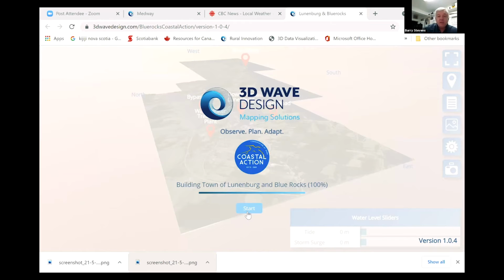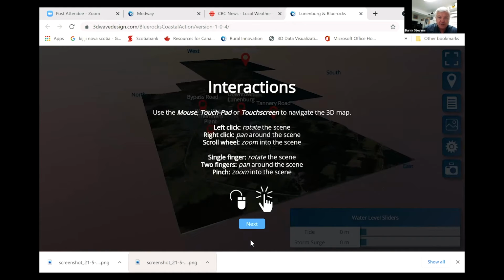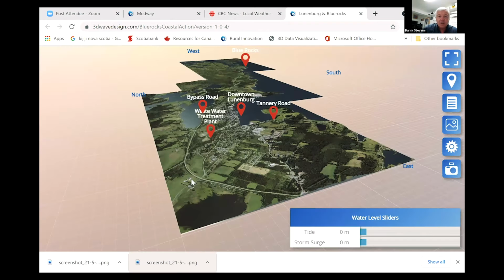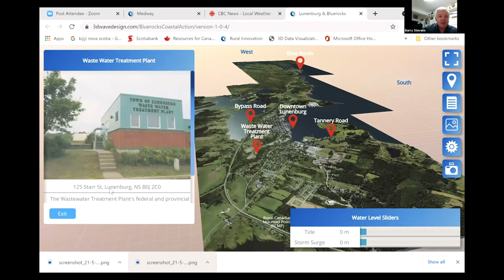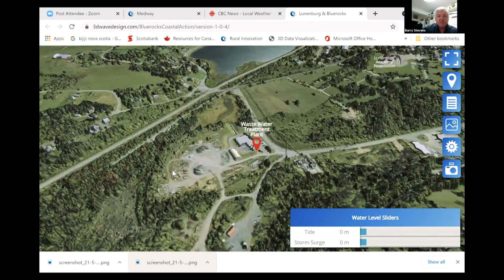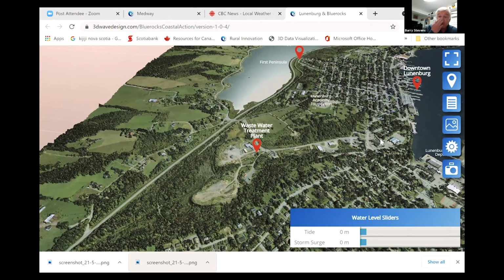So we have another model here. This is of Lunenburg and Blue Rocks. I'm going to bypass all of the things here. We had some support from different groups, including RBC, TD, and the town of Lunenburg. Okay, so right into this. We're going to go to the wastewater treatment plant. Now, I don't know how many of you are familiar with Lunenburg, but there's front harbor and there's back harbor. And we worked with CBCL Limited to have some engineering data in here. There were measurements done to qualify what I'm going to show you.